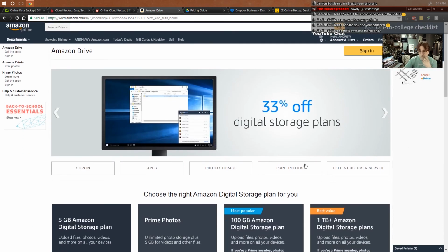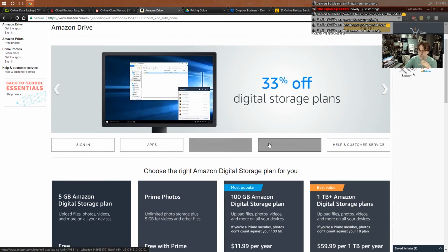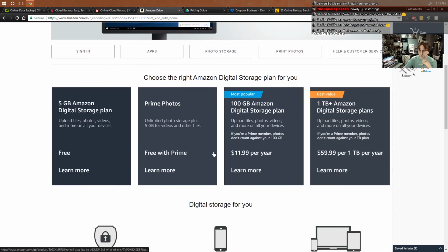So they've got things here like apps, photo storage, print, and so on, and you can pay per year. Currently, a terabyte digital storage plan is $59. This would cost me an arm and a leg for my storage. Now, it might be fine for you. You might have less than a terabyte. That's great. But consider the long run.